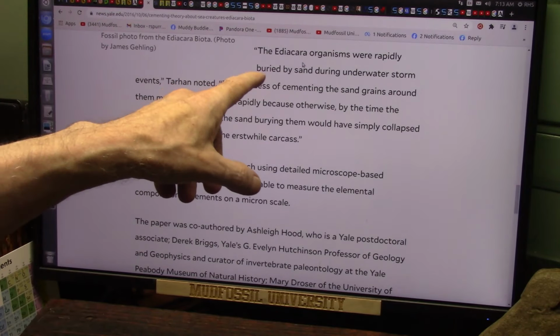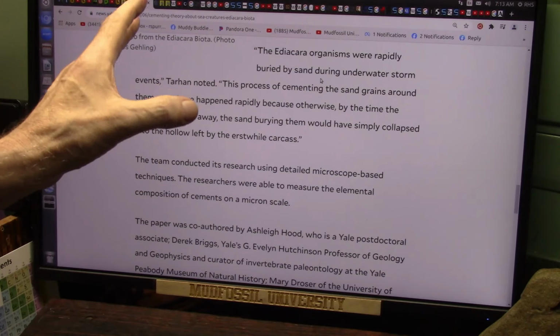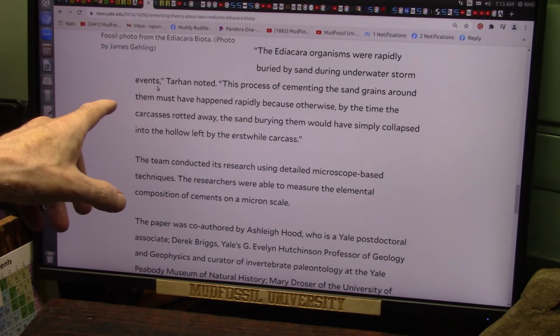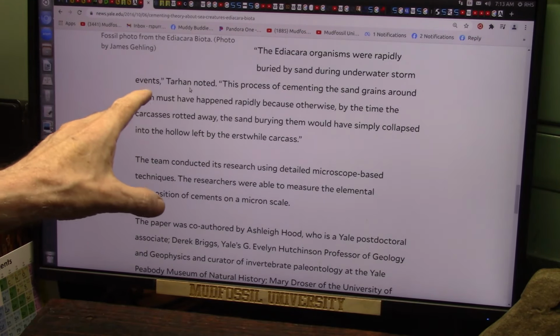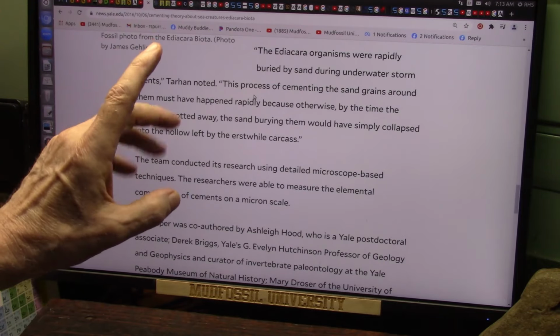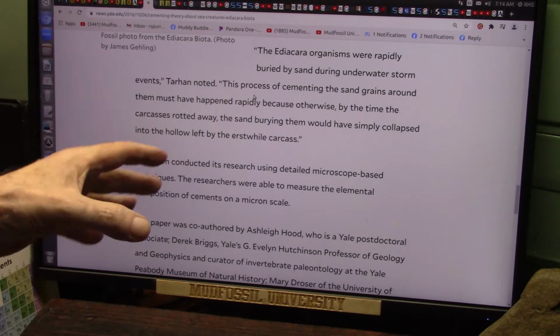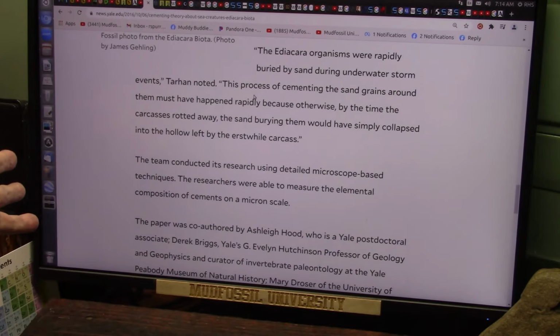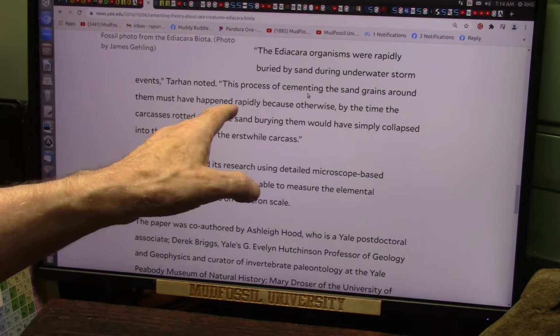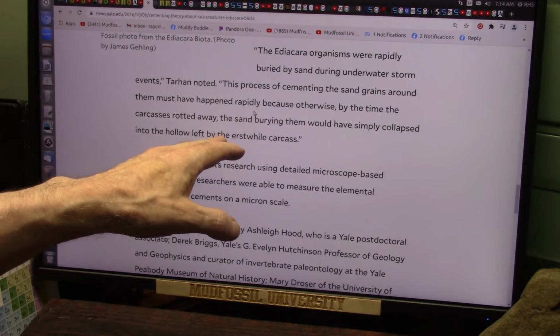It's about the Ediacaran organisms, which are mud fossils, rapidly buried by sand, no, by mud, during underwater storm events, which is a global flood. And this is what I presented to him. This was what caused the problem, because I have giant human beings, and they're DNA tested in CAT scans. I have the specimens here. Anybody can test them. And anyway, it's cementing the sands, not sand, mud around them happened rapidly.